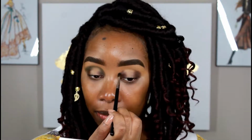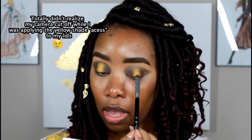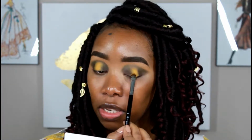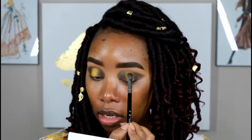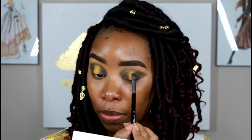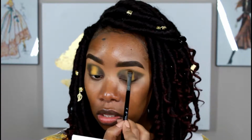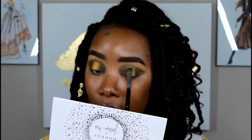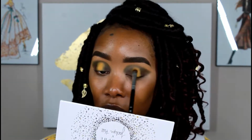I didn't like it. So the brush that I'm using for this, I didn't mention it before, but this is the A3 from Anastasia. I'm using a lot of their brushes because I own a lot of their brushes and because they're some of my better brushes. So I want this look to actually turn out good, and that's why I'm using them. You can use whatever you want, but this is what I'm using today.